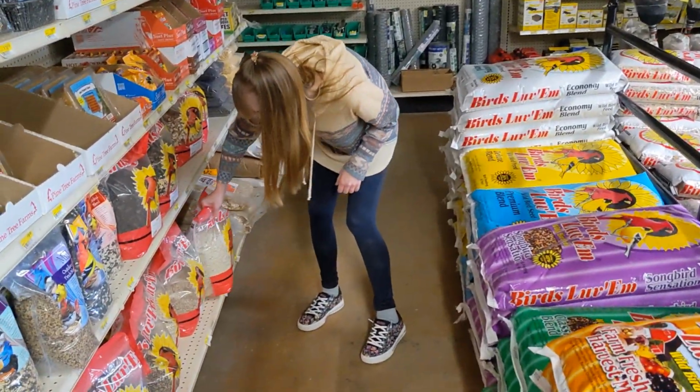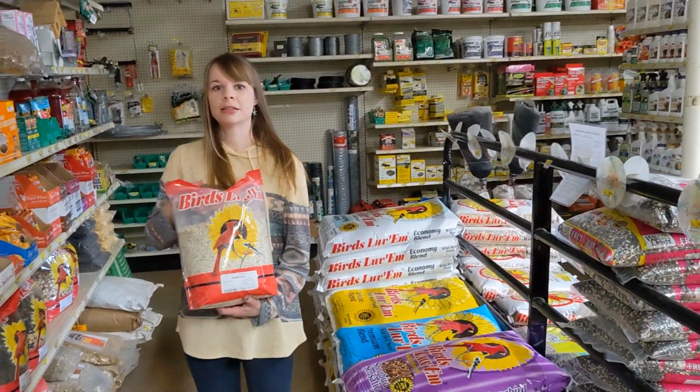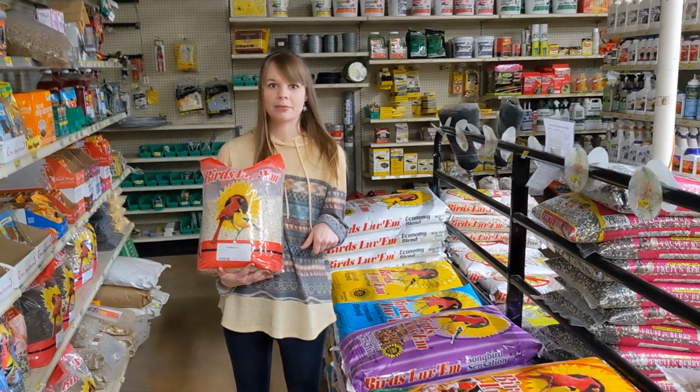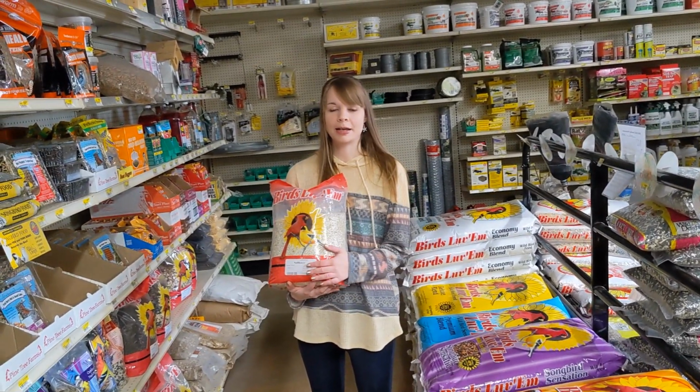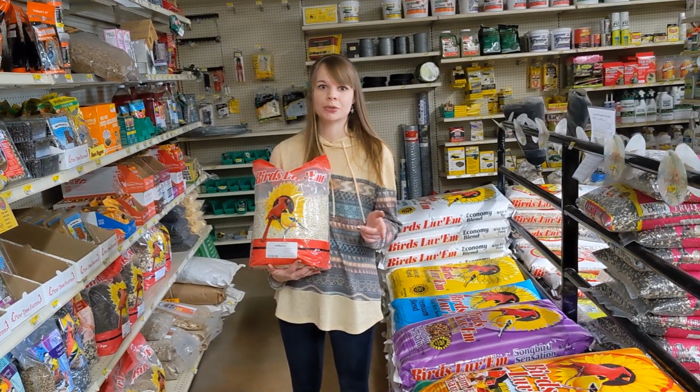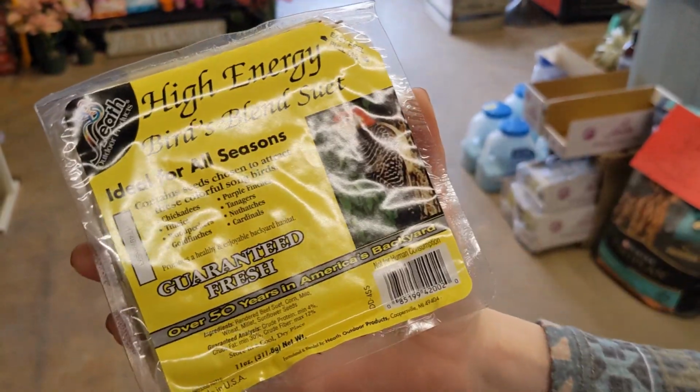And let's see. Safflower seeds are very similar to the black oil sunflower seeds, whereas they have some antioxidants in them. They are high in protein. And again, like I keep saying, just feed in moderation and make sure your birds have access to grit.